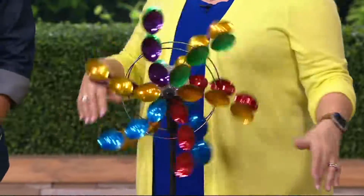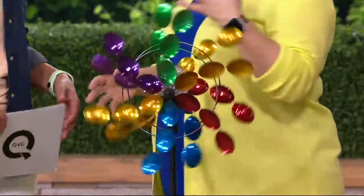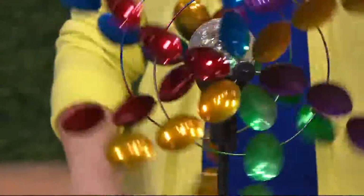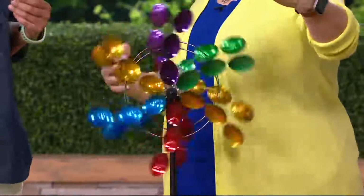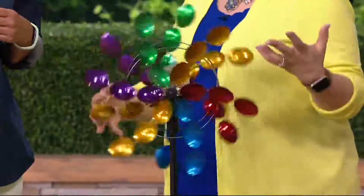But what I love is this gives those people who have maybe a smaller patio, or like my mom, a smaller space, maybe a balcony, and still want that joy and fun that you get from a Plow & Hearth spinner, but maybe didn't have the space. But even if you have a large yard, you can still enjoy this, because I have this in my yard probably 40 feet from my house, and I can still see all these discs spinning, and I can see the light when it lights up.